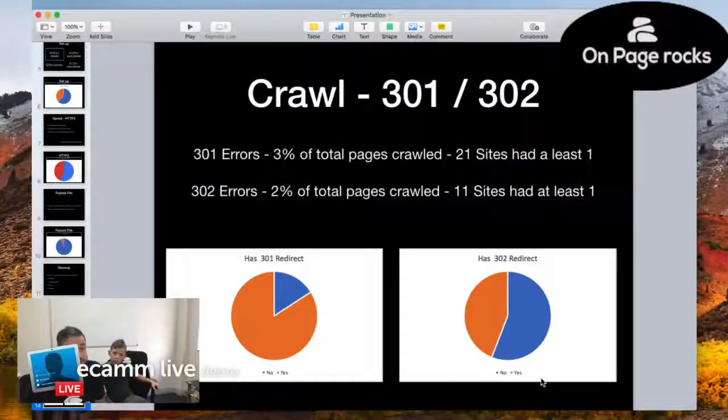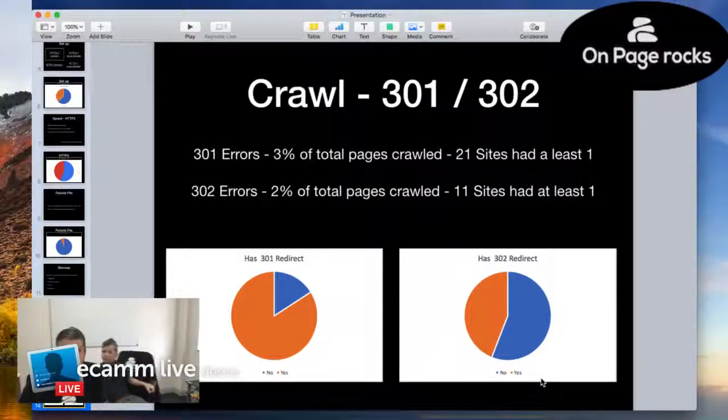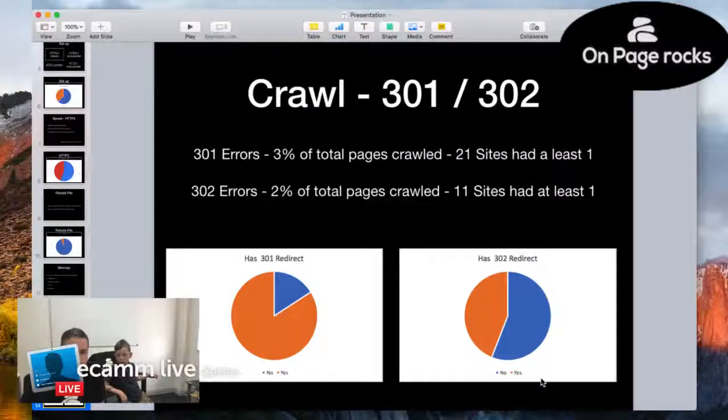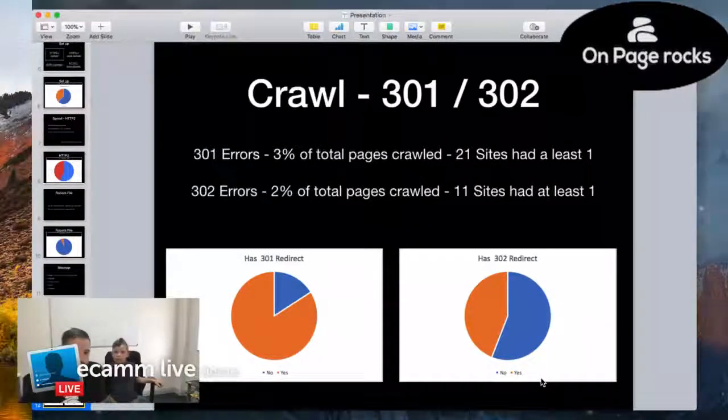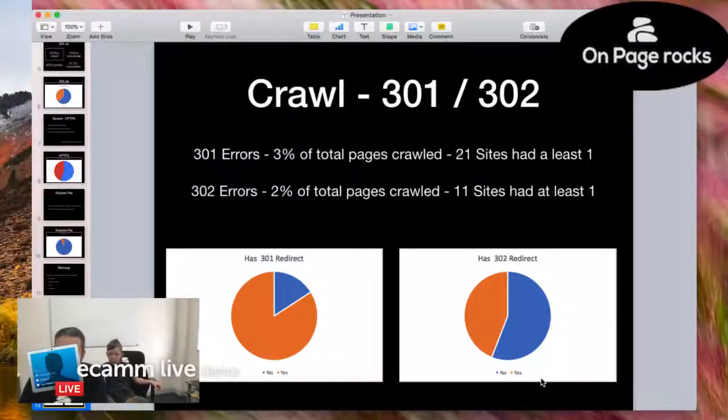And 3% and 2% doesn't sound like a lot, but then you've got to think we only crawled the top 500 pages of these sites, the most important pages. The more likely errors are on older blog articles, older blog posts, etc. So if we'd crawled the entire sites, we probably would have seen more data and more numbers, but we only crawled the top 500 pages.